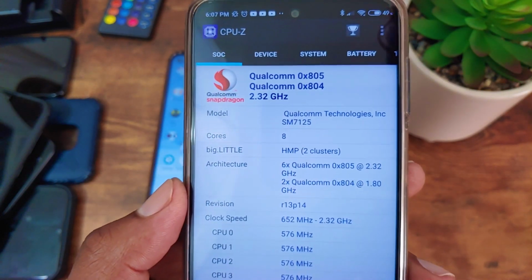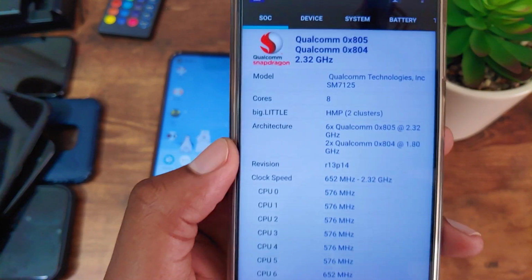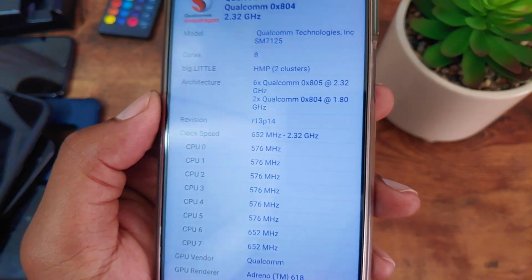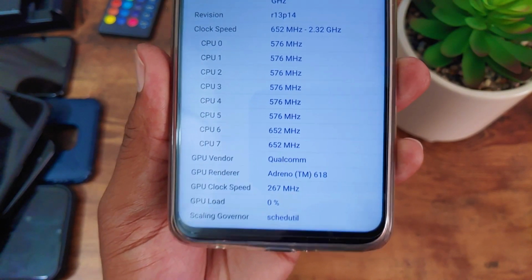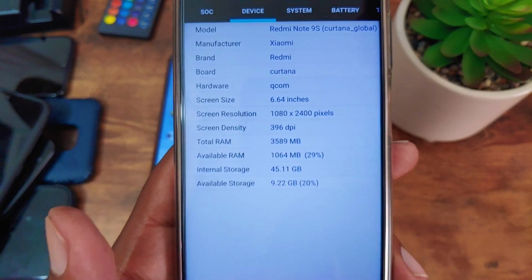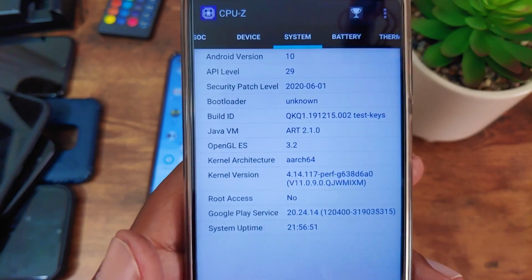Now with the Redmi Note 9S here, you're going to have the Snapdragon 720 inside this device, which is going to have 8 cores. It's an octa-core chipset as well. But 6 of them are going to be clocked at 2.32 GHz, and the other 2 are clocked at 1.8. I believe this CPU is overclocked here. And for the GPU, it's going to be the Adreno 618. Now this model in particular is going to have 4 gigs of RAM and 64 gigs of internal storage. And out of the box, the device is going to be running Android 10 with security patch of June 1st, 2020.